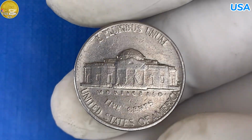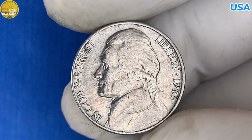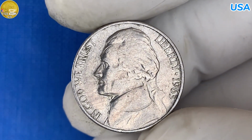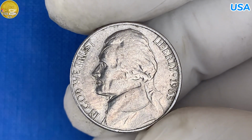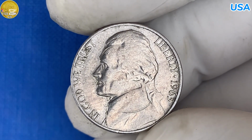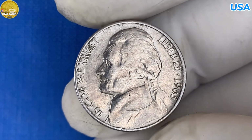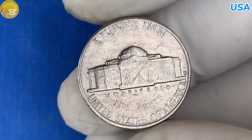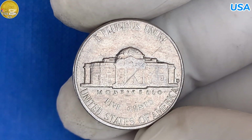The world of coin collecting is filled with hidden treasures, and the 1963 Jefferson nickel is no exception. If you happen to find one in excellent condition or with a rare minting error, you could be sitting on a small fortune. The next time you come across a 1963 Jefferson nickel, remember that it's not just a regular 5-cent piece. It could be worth $95,000.